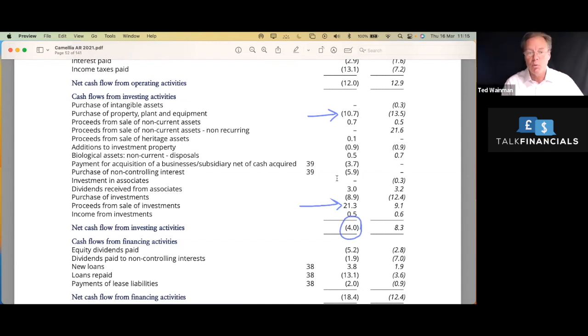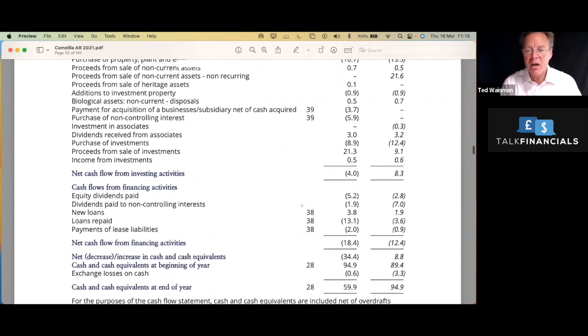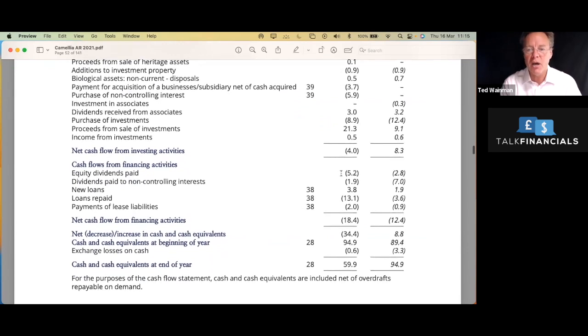They've bought a few more investments, you can see just here, but they're really funding their property, plant, and equipment through the sale of investments, it appears. And from the financing, they are paying the dividends. There's the dividends in the top line. They're doing some refinancing. You can see the loans repaid is lower than the new loan. So it looks to me like they're trying to pay down their loans as well as pay their dividends.